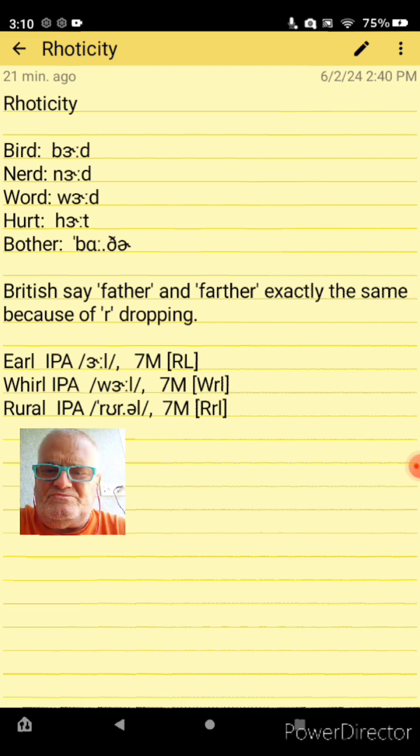Now the question is, how much damage is being done to the language? In other words, how many words are you losing and destroying because of dropping the R? Farther is a word that's destroyed because of R dropping. But we shouldn't be that concerned if it's just like a dozen or 24 words that are being destroyed. It's not a big deal, we'll live through it. But if it's hundreds of words that are being destroyed, then that's time to be concerned.